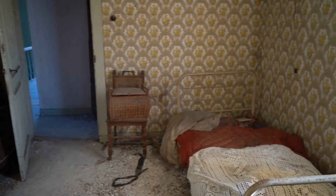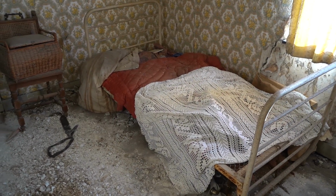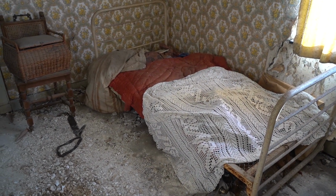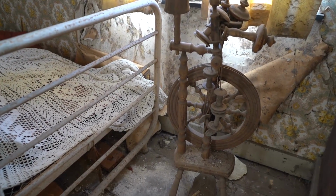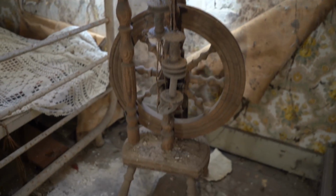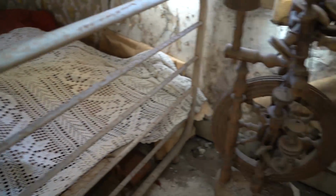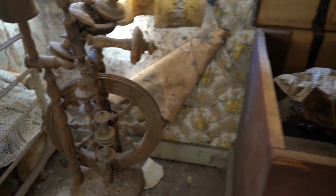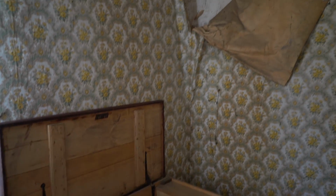In the corner of the room we got this children's bed. Not really that special, but what's special about it is that it's still made, all left behind here. Something that you don't see anywhere else in the world. Got this wool spinning wheel over here. Anna-Marie used to make a lot of clothes herself. Probably these bed linen are made by her on this wooden spinning wheel. And we got a pirate chest over here to the side. Wow. What a magnificent room this is.